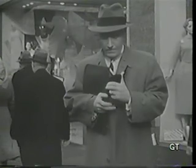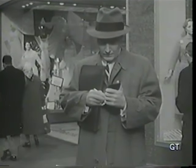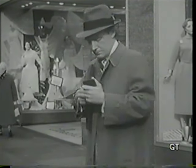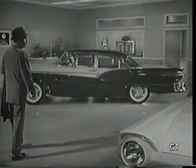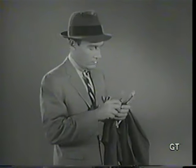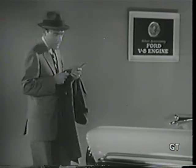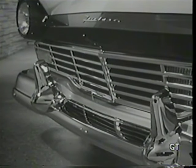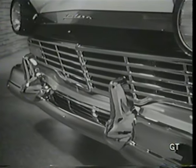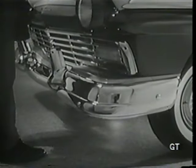This man is a comparison shopper. It's his job to visit different stores and check what one is offering against what the others are offering. Let's see what happens when he visits a Ford dealership and compares the 1957 Ford against the other low-priced cars. He's got a list of features to check, and we're sure that what he finds out will interest you as a new car buyer. First, he looks at Ford's heavy one-piece wraparound bumper and makes a note that no other car in the low-price field has this one-piece construction.